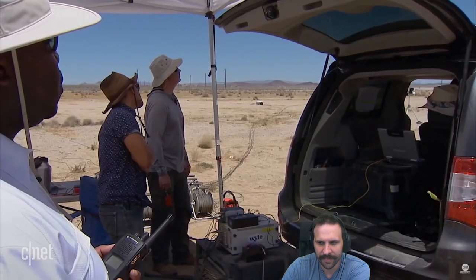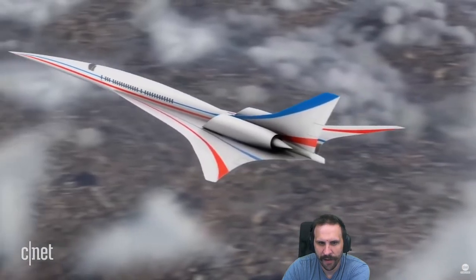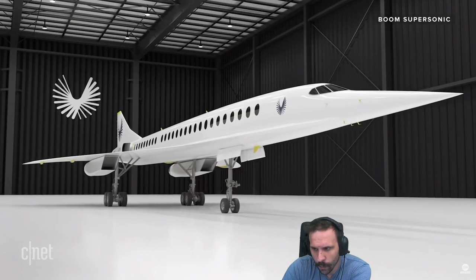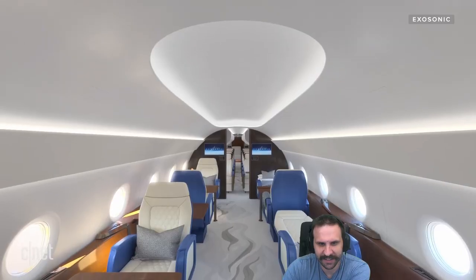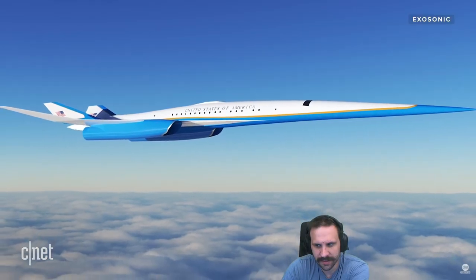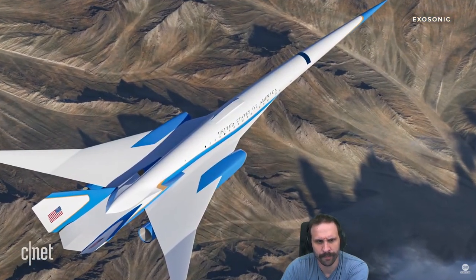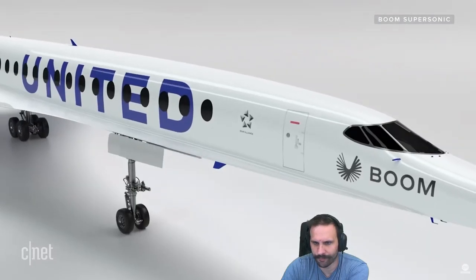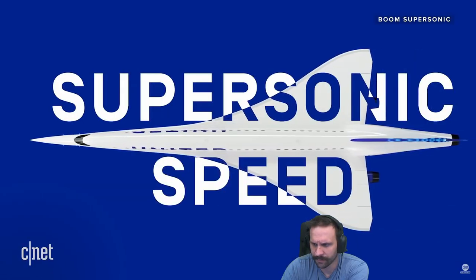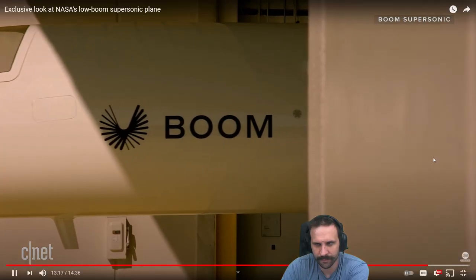But if NASA can prove that supersonic planes can fly without the boom, then speed shouldn't matter. This could open the door to a whole new generation of supersonic flight, and there are plenty of companies waiting in the wings to take advantage. Companies like Exosonic, which has won a contract with the US Air Force to develop a low-boom supersonic executive transport. Imagine a future where Air Force One could go supersonic. And then there's Boom Supersonic, which has partnered with United Airlines and is working towards transatlantic and transpacific flights by 2029. With so much happening in this space, supersonic passenger flights could be closer than we think.